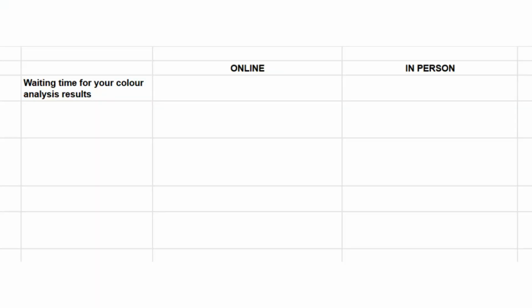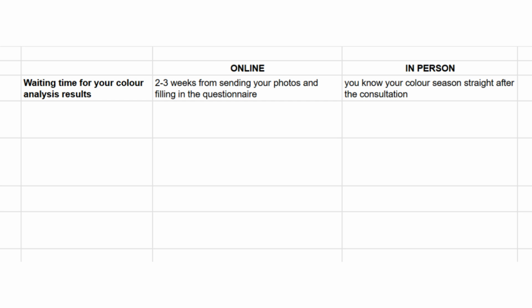Waiting time for your result. If you're impatient, in the case of an online color analysis, you will have to wait for your results for 2-3 weeks, and that could be a problem. After the color analysis in person, you will leave your appointment knowing your color season.